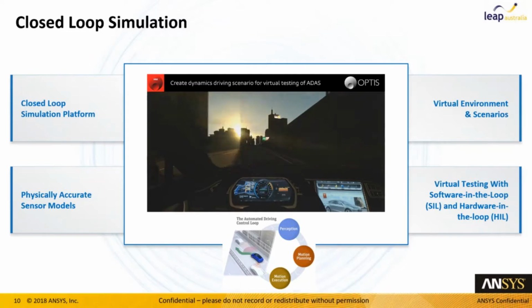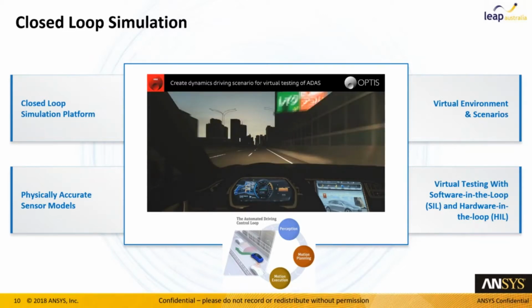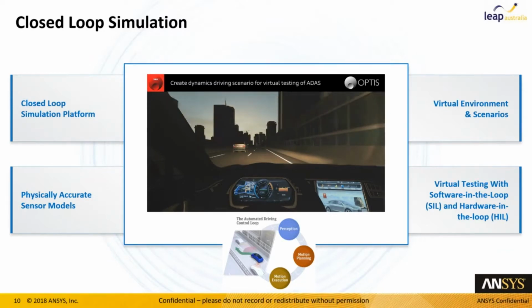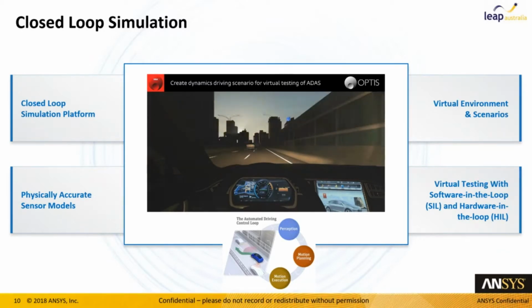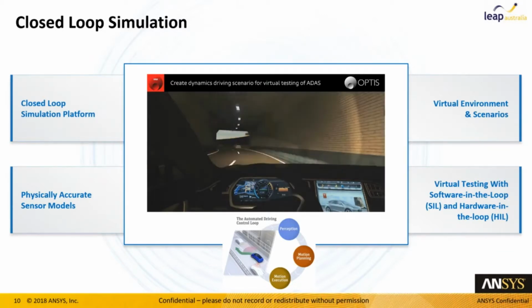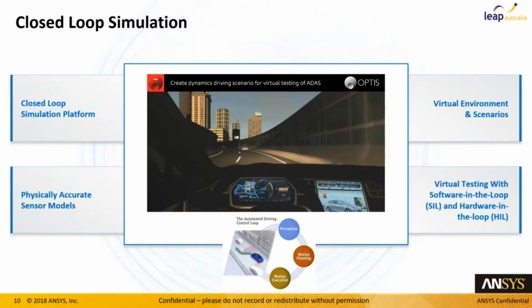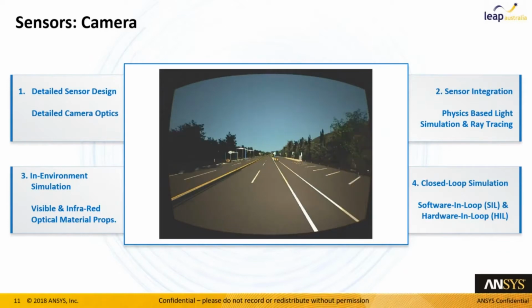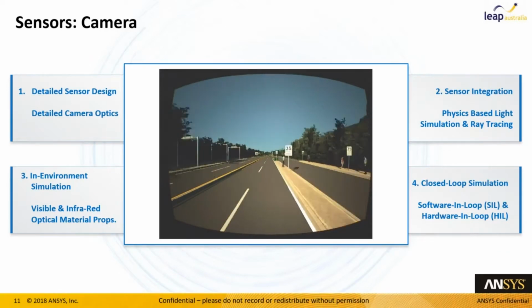And lighting is a very important thing when it comes to cameras and sensors. So you can actually simulate what the sensors are capable of seeing, and how the light is impacting the sensor capabilities. So what you're looking at is virtual testing with software in the loop and hardware in the loop simulation. On the next slide, I'm showing a little bit more detail on the sensor.